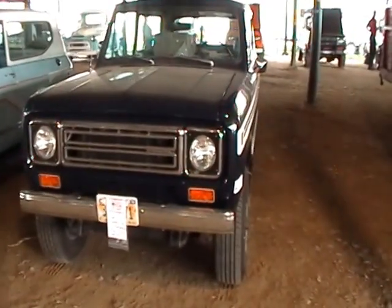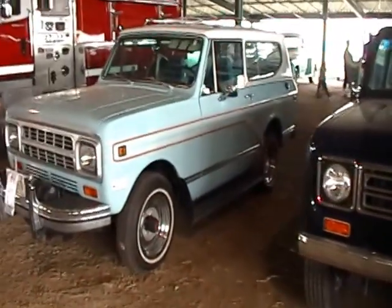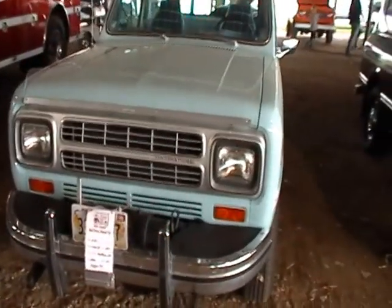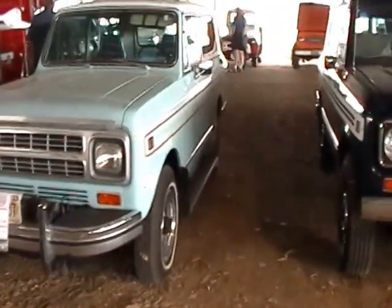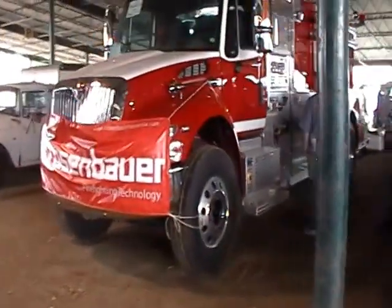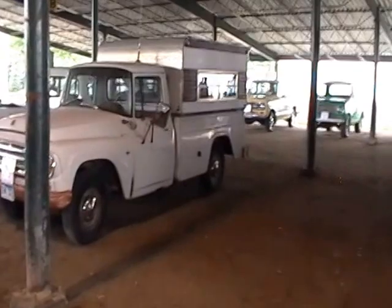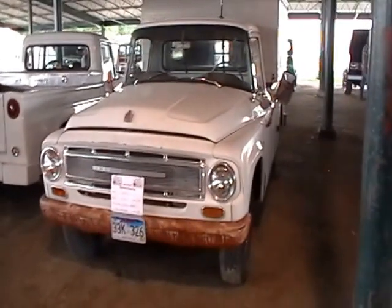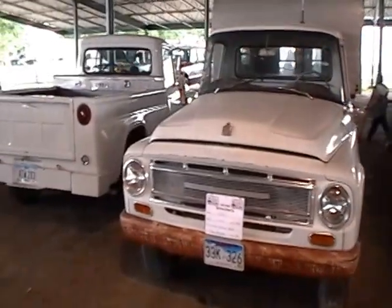'79 Scout. Yep, says '79. Here we go, beautiful. This one's in beautiful shape. Got a winch on it. Scout II, 1980, from Kansas. And here's a part of somebody's fire department. Got a camper on it, '68, 1100. Delton Beck, Ree Heights, South Dakota.